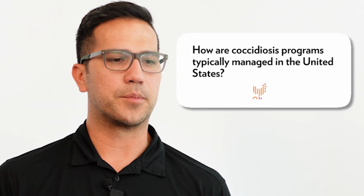How are coccidiosis programs typically managed in the United States? Most often, producers in the US are running what we call a bioshuttle program, and that is a coccidiosis vaccine alongside chemical anti-coccidial or a natural phytogenic additive. And so the phytogenic is used to make sure that the coccidiosis strain in the vaccine does not grow sort of too much at once. We want to tame that Eimeria curve so it doesn't result in a disease, therefore impacting growth performance.